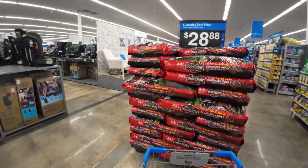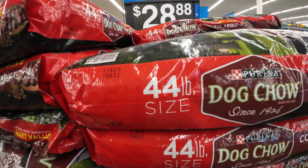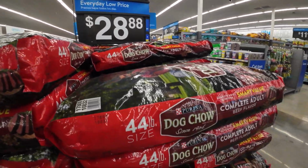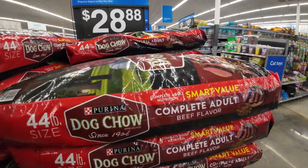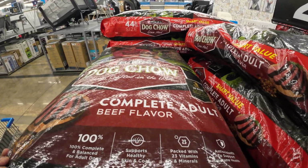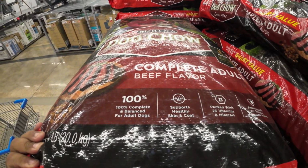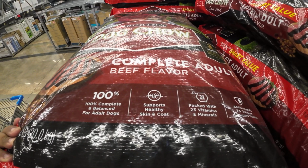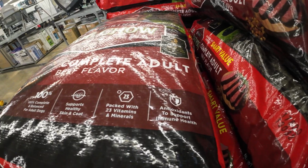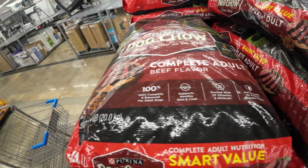All right, so next up, we got Purina Dog Chow, man. Since 1926, 44-pound bag at $28.88. So I'm gonna go ahead and turn over this bag. Let's see nutritionally what it is that it has to offer. This as well says complete adult beef flavor, right? 100% complete and balanced for adult dogs. Support healthy skin and coat, packed with vitamins and minerals, antioxidants to support immune.